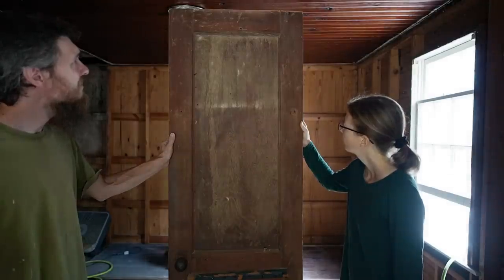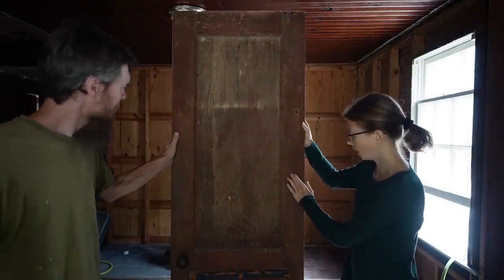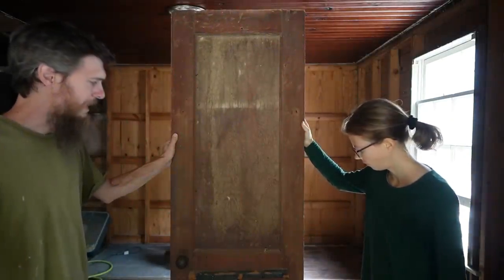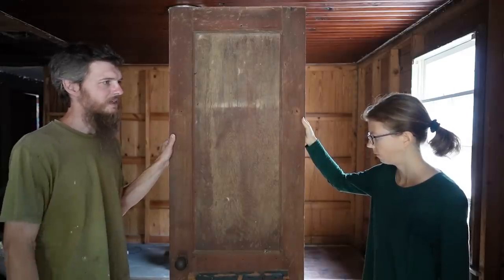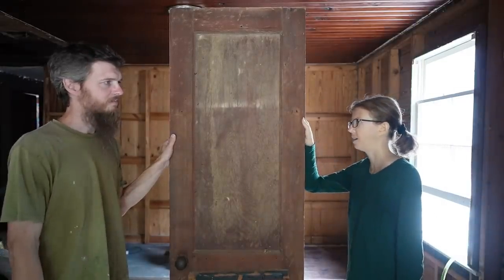It's nasty. And this side has no sealant on it. I think that's why it looks so bad. It's almost as if they didn't bother because it was the inside of the closet and they just... Yeah. That's good.